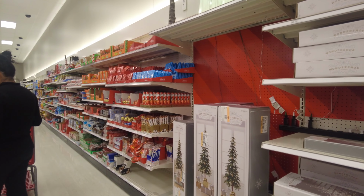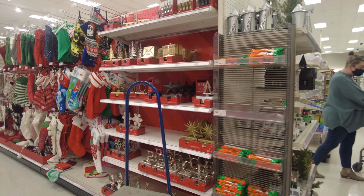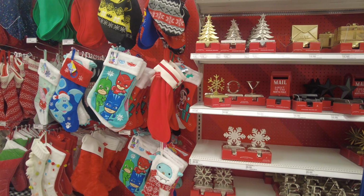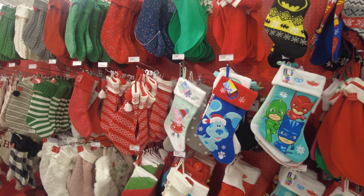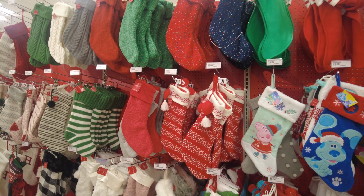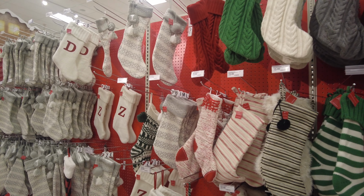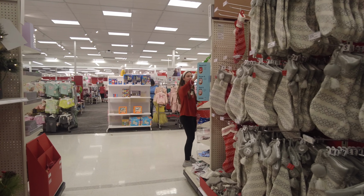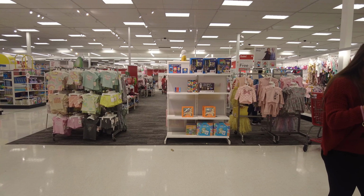So Target also has some holiday candy as well. And in this aisle they have a lot of stockings. So they have some decorations as well as stockings. So each stocking was priced at $15. So they have a lot of options to choose from, a lot of different designs, and this whole aisle is dedicated to that. And some of them have a letter on it, so if you want to get the one with your name, you can get that as well, the first letter of your name, which I think is great.